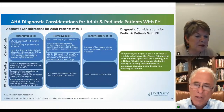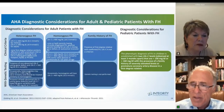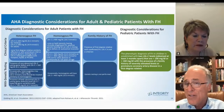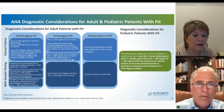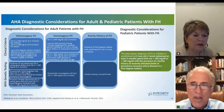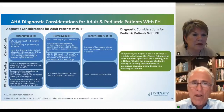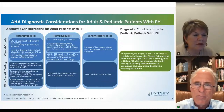Now, interestingly, if you see a child of a known heterozygous FH or a homozygous FH patient, and the child has an LDL over 130, we actually consider that to be consistent with FH as well. So keep that 130 in mind as well. For homozygous FH, you see 400, 500, 560. The idea, once again, just keep in mind, very high LDL, use 400. I think this would make sense. Use a family history on both sides of the family of very high cholesterol and/or premature cardiovascular disease.